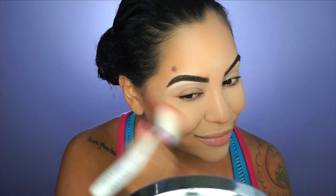Going in with my Amazonian 12-hour clay blush. This one is in Seduce, and I use these blushes as well, and I had no idea they were waterproof either. That just goes to show you how much waterproof makeup we usually use and have no idea about.